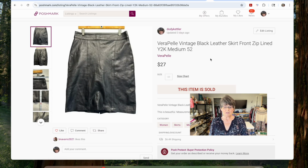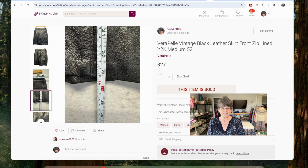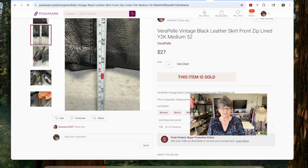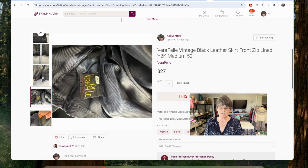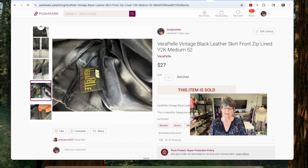This is such a cool piece. This Vera Pelli vintage black leather skirt with the front zip lined Y2K medium. This just a really, really cool piece of leather here. And it sold for $27 on Poshmark. I believe I took an offer. I had it listed at $36. I got a $27 offer, and I was happy to take that. I thought this one might sell on Depop or eBay before it sold on Posh, but it did sell on Poshmark.